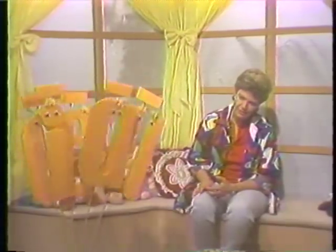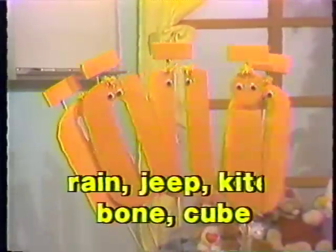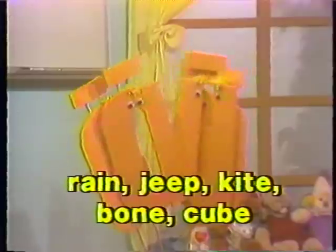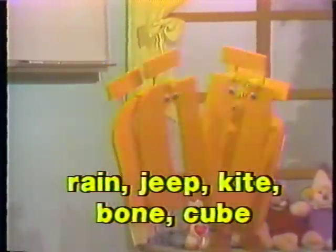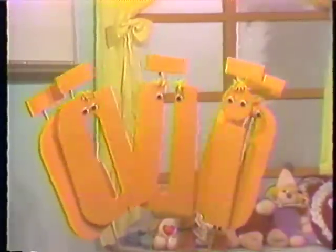That means it doesn't make a sound. Let's give some examples: rain, jeep, kite, bone, and cube. And now for long vowel rule number two. If a word or syllable has only one vowel, but it comes at the end of a word or syllable, the vowel usually stands for the long sound.